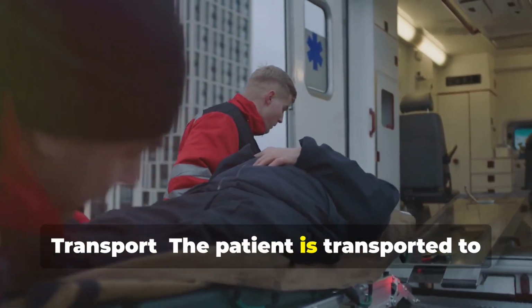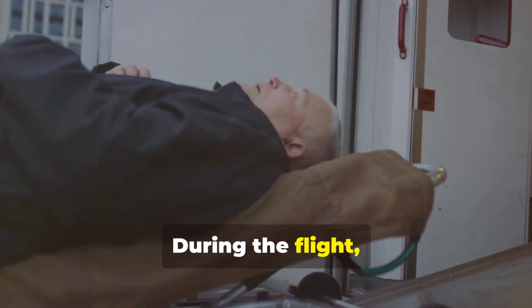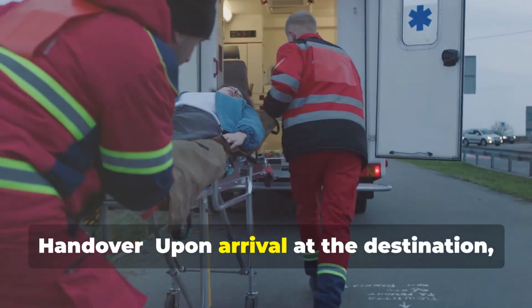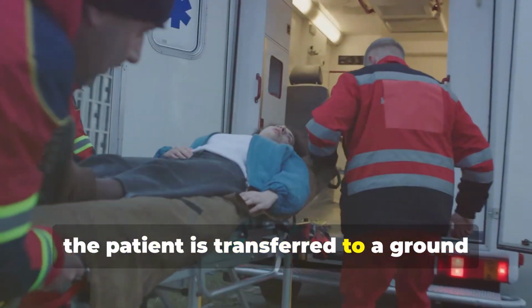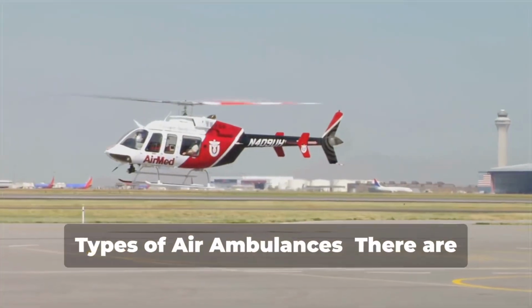The medical team, including doctors, nurses, and paramedics, is briefed on the patient's condition. Transport. The patient is transported to the aircraft, often from a hospital or accident site. During the flight, the medical team provides continuous care. Handover. Upon arrival at the destination, the patient is transferred to a ground ambulance or directly to the receiving medical facility.